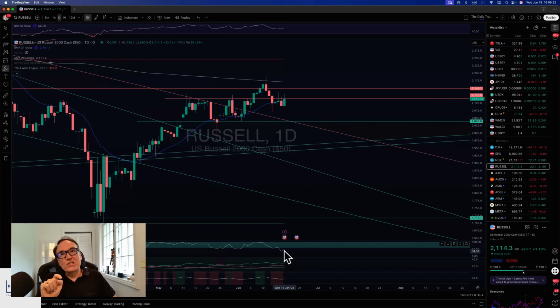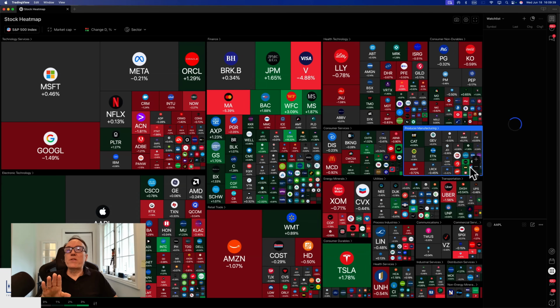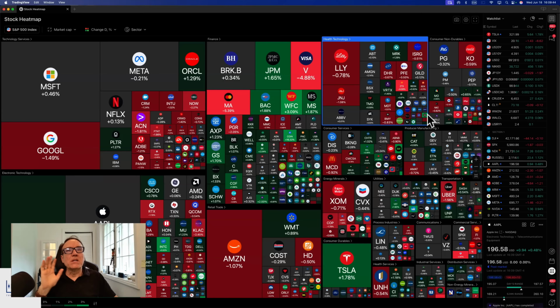Russell is below 60, below the resistance. So this one is holding on by a thread. Most likely it should be going down to 2040. Let's take a look at the rest of the market. Lots of black, some red, a little bit of green. So pretty much a sideways day.